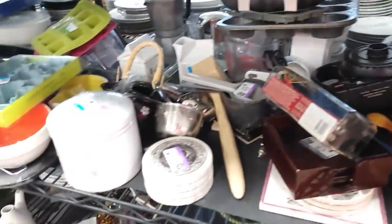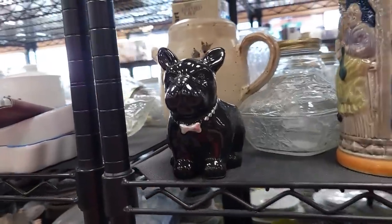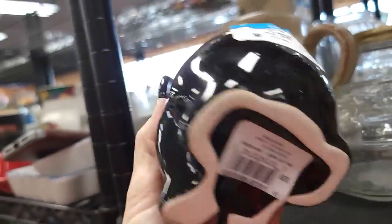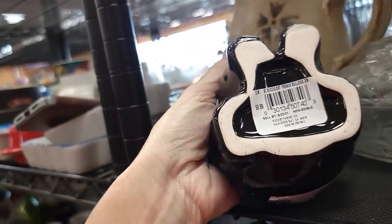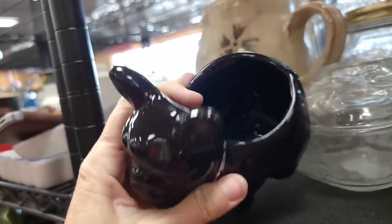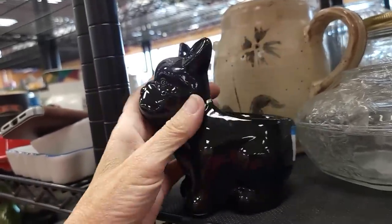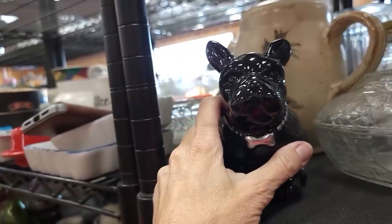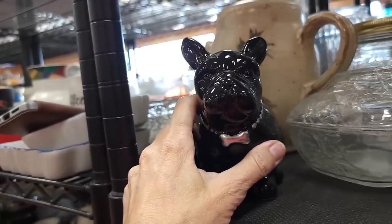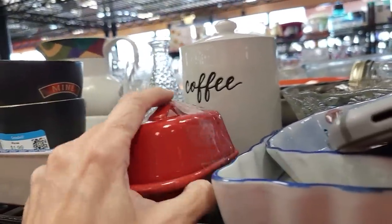Little salt and or pepper shaker. Oh, he's cute. What's your purpose? Are you just a little planter? What does it say? Succulent French bulldog. There you go. For $2.99. Do I need it? I really don't need him. I don't. I know some of you are going, but I need him.